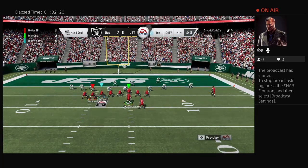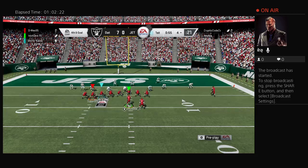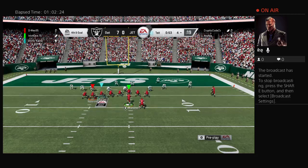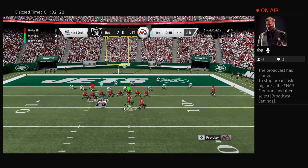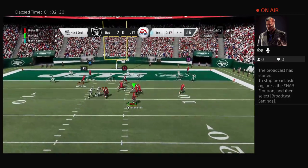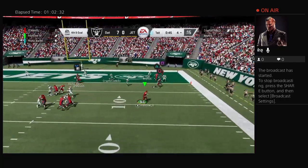Looking at this situation, if you're at the 1, the 2, maybe you go for it. From here, you kick it. I agree. I think you have to get points in this situation. Fourth down, I don't chance it at all. I put the points on the board and go back and regroup.